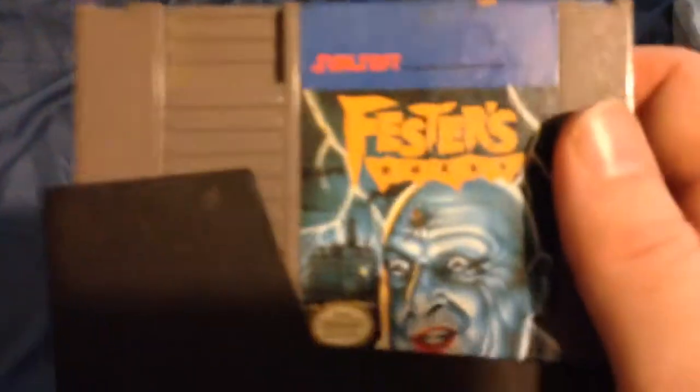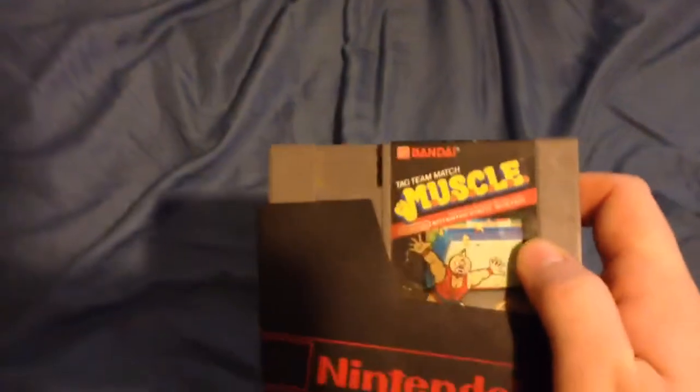Fester's Quest. Which, hey, why not? I've heard it's difficult. I heard it's weird. But it comes with a dust cover, so that's okay. And Tag Team Match Muscle, because it's a Bandai sports game. And it's a wrestling game, which is one of the games that I pick up for just about any system older than the Dreamcast. I would say older than the Dreamcast, but I really like stuff for the Dreamcast. So we'll just say that old about.